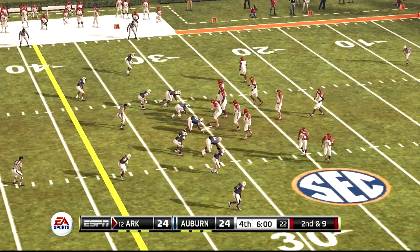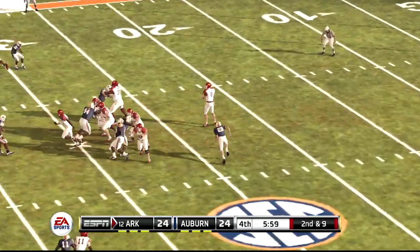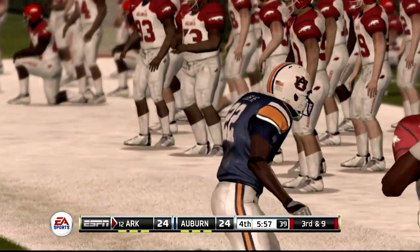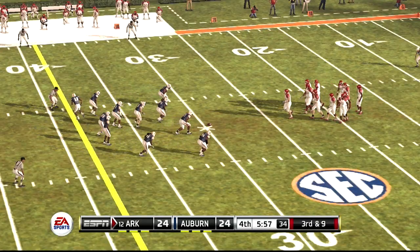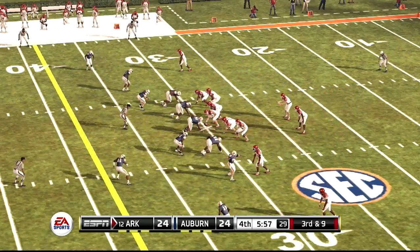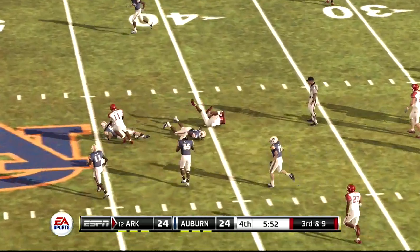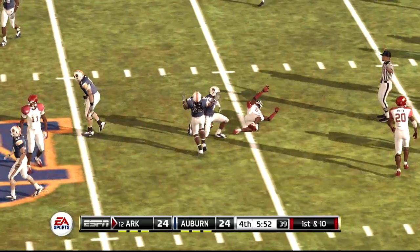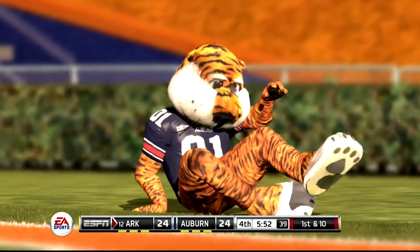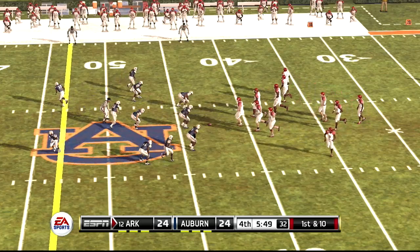From their own 29-yard line, it's second down. And this one's broken up. That was a heads-up play by the corner, but it would have never happened if the receiver would have come back to the ball instead of waiting for it to fall into his lap. Daly drops back to pass. Brought down at the 43-yard line. 14 yards. That makes it first and 10. First and 10. Ball on their own 43.